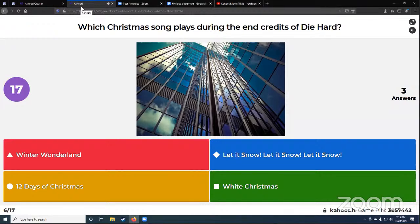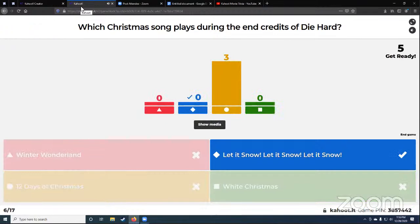Some additional trivia for you. Die Hard stars Bruce Willis and Alan Rickman. We now have 8 seconds left. 6, 5, 4, 3, 2, 1. And the correct answer is blue. Let it snow, let it snow, let it snow.